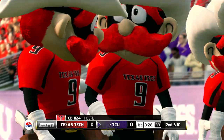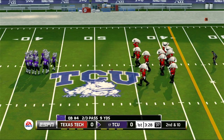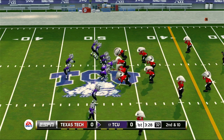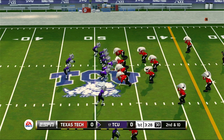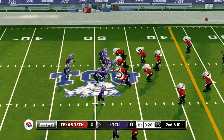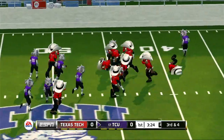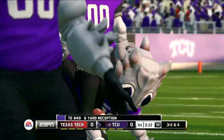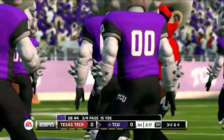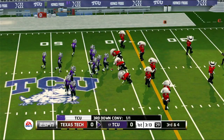Almost intercepted there. That could have been a huge shift in momentum if they were able to hold on to that one. Wow, that was close. Bring him down around the 42-yard line. From the 42-yard line.